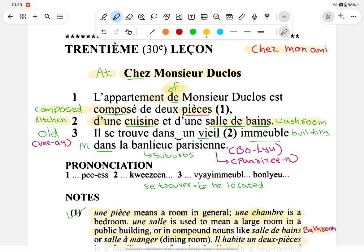Il se trouve dans un vieil immeuble dans la banlieue parisienne. Pronunciation of banlieue is banlieue, and for this it is parisienne. S is in the middle of 2 vowels, so it is pronounced as Z. I-E-N-N-E is pronounced as En. If you remember the word for Indian, it is Andian. There at the end we have the same combination.